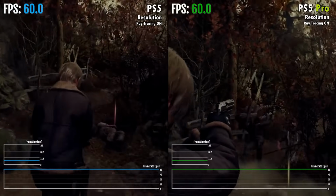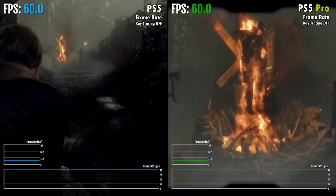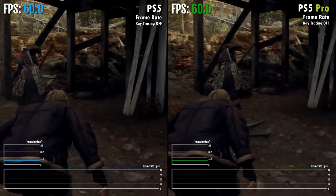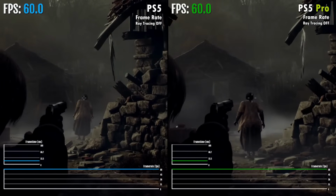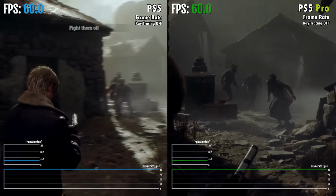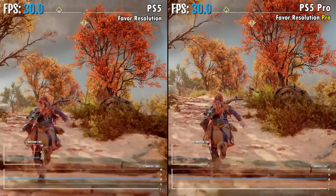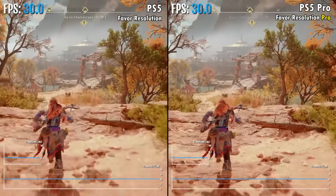So, in Resident Evil, the differences are that now you can play with ray tracing at a stable 60 frames per second. Additionally, during moments when the FPS on the regular version drops by a couple of frames, it remains stable on the Pro. But to be honest, while playing from a couch several meters away, I didn't notice much of a difference. Maybe it's because the game itself is quite dark, making it harder to spot any differences in low-light conditions. So let's take another exclusive, although now also available on PC, Horizon Forbidden West.